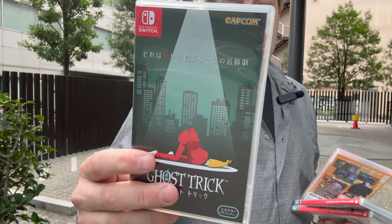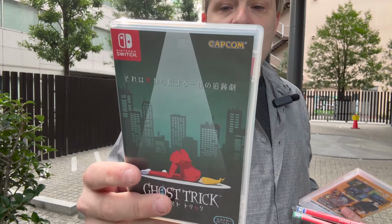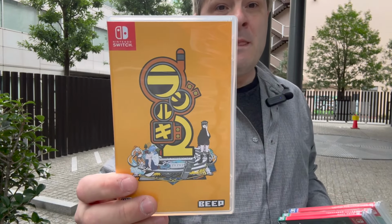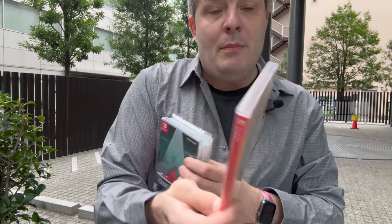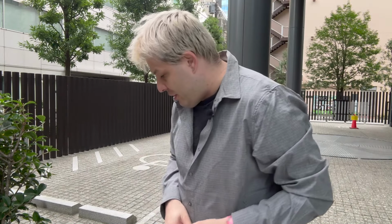Ghost Trick, Phantom Detective. I'm really excited about this one. Never released in the US, the release of it on the Switch. Got it for like $20. And I don't know what this game is called. Let me know in the comments down below. I need to look it up more when I get home. But it looks like it's a shmup, which I'm pretty excited about. And it was only about $20. So I picked up some great Switch games.